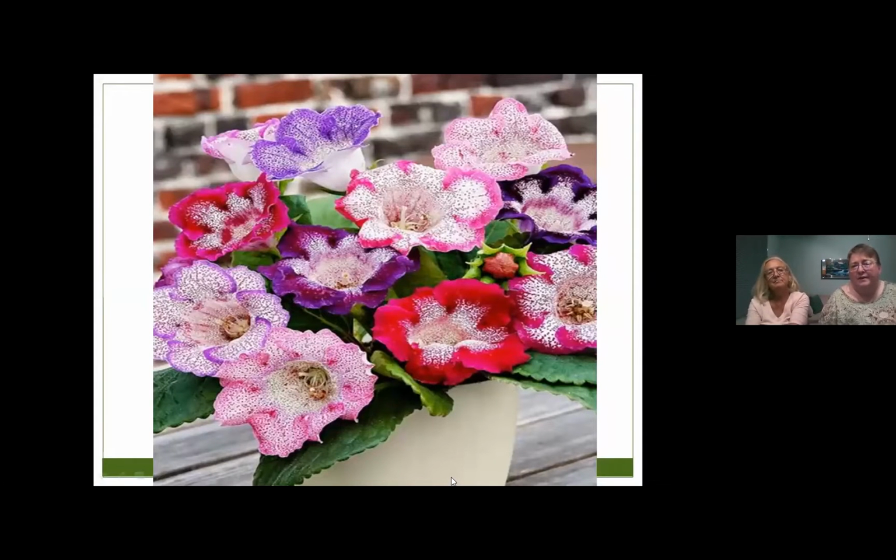And here we have something that you're probably familiar with. This is actually a spotted Sinningia speciosa. You usually see them as red or the blues, whites maybe, and they're usually either a solid color or they might have some white in them. The hybridizers have been working on this for many, many years, but these are some of my favorites here.